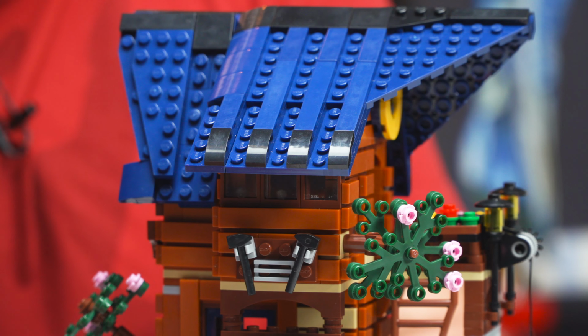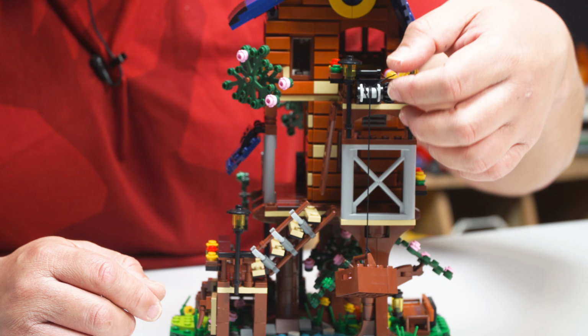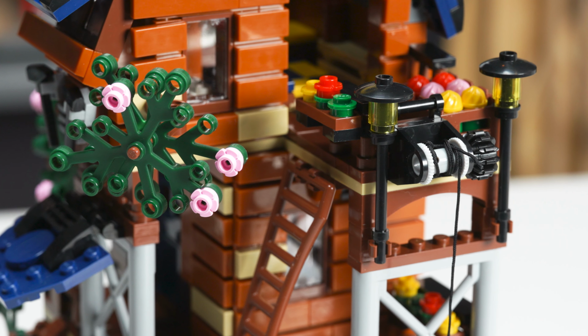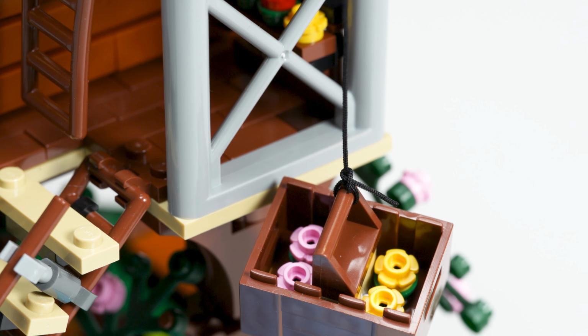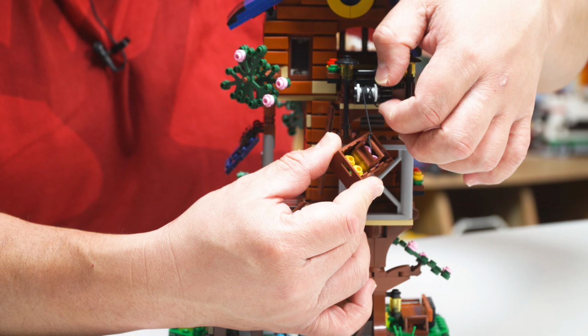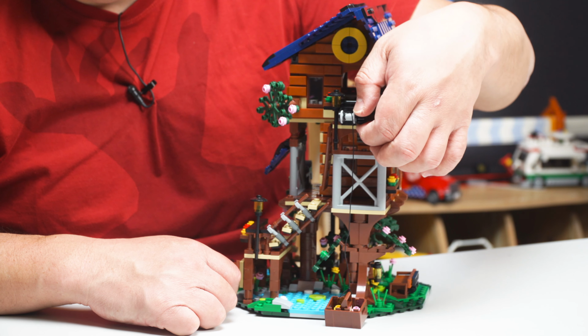It looks cool if I do it like this, right? Yeah, look at that, wow. So there's one more nice little function here, and this is the little pulley thing. I think every single Treehouse mock I've seen that's available has something like this. This one is no different. Got a basket there, some pretty flowers on the inside there, so you can bring this up and bring it all the way down. Down, down, down, and there. It'll reach all the way to the bottom.